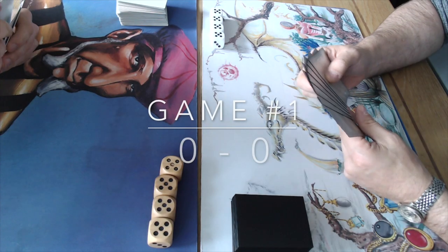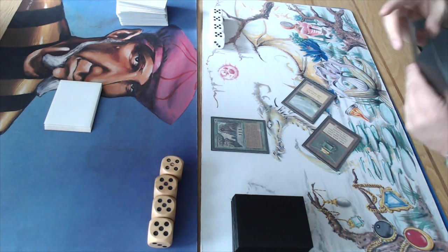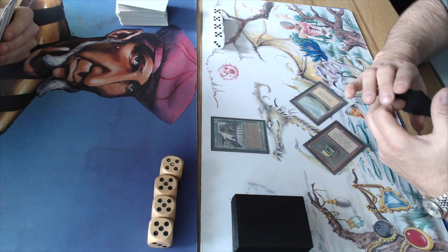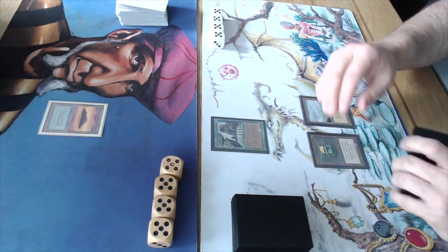Game number one, and here we go. Frenk on the play, starting with a Mox Emerald and a Plains. Look at that, Sylvan Library, turn one. Very quick start. I believe I've taken a Mulligan, by the way, so I'm now drawing into card number seven. Playing a basic Island, passing turn.